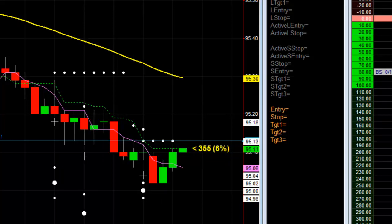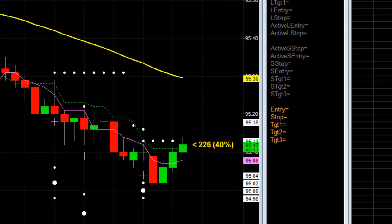Yeah, I may not survive it, but I've got 8 cents on my trailer. I'm positive on the day, filled, and the trade is done. I had a chance to maybe go lower. It didn't occur, but I gave myself the chance, and it was risk-free.